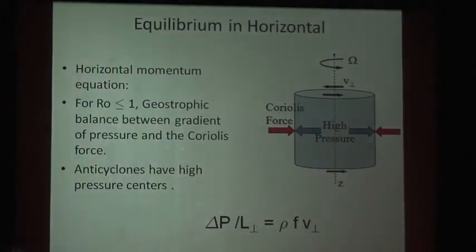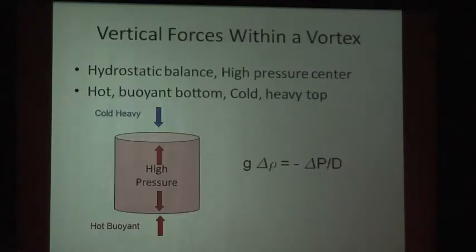So let me just say very quickly, if you want to have a vortex in 3D, we did three-dimensional simulations. The interior of the vortex has a high pressure because it's in what's called quasi-geostrophic balance between the Coriolis force on the planet and the pressure forces. In the horizontal, that's the thing. In the vertical direction, to keep this high pressure confined, you've got to have a cold, dense lid at the top and a buoyant, warm lid at the bottom. And then you're in equilibrium.